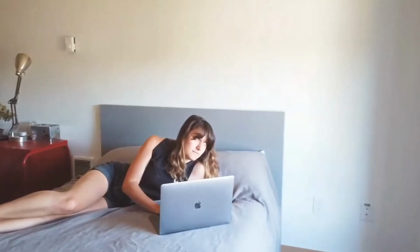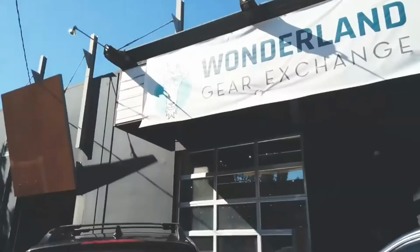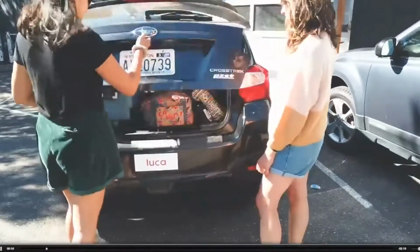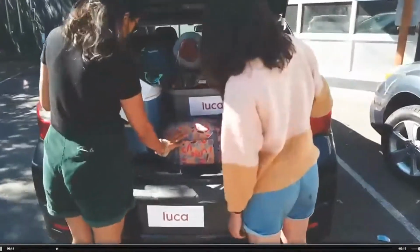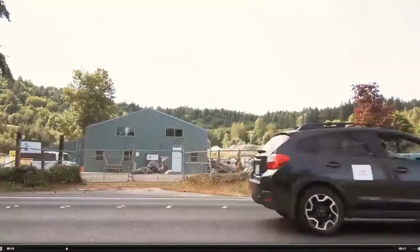Lena notices her partner Steph has been struggling with being cooped inside during quarantine. After finding Luca online, Lena plans a much-needed trip to the outdoors. Before they know it, they're picking up their fully packed Luca car from a gear consignment shop near their house. On the way up, a GPS-enabled audio tour is triggered at certain points in the trip.